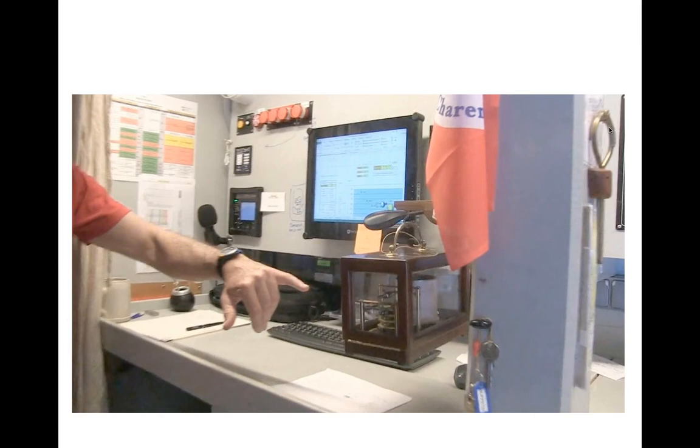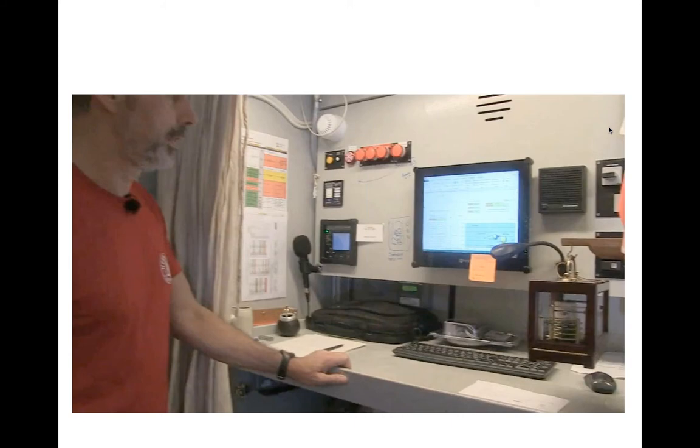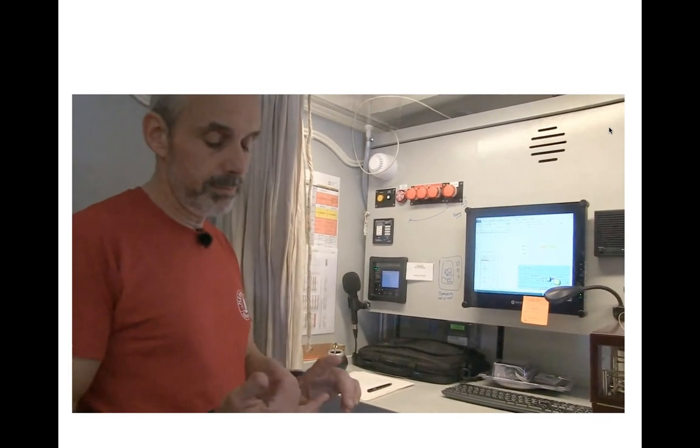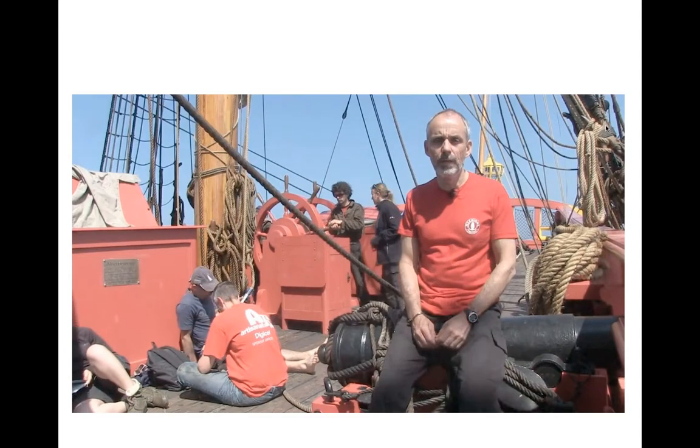So we actually have a barometer on board that will give us accurate data regarding atmospheric pressure. We'll also be measuring water temperature and air temperature outside. And all of those data points will be followed with the local position and time of day. And they'll be uploaded once a day to a website that we've been provided by Météo France. And you'll be able to follow all of those weather points as well as the ones from the data buoys.